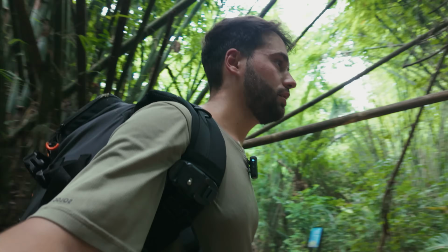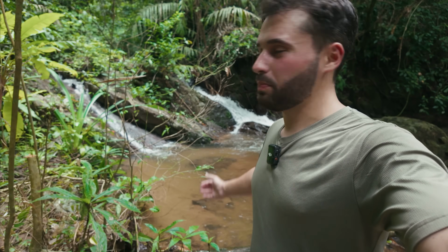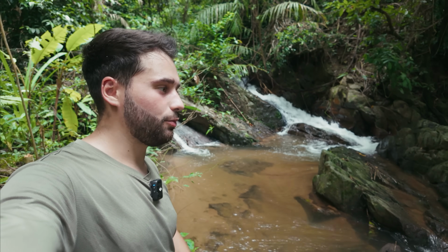See this? Restricted area, guide only. That's where I was. Not even kidding, probably an hour ago. Okay, back at the beginning, sort of. Here's a portion of the waterfall. I'm gonna start filming some of the fish. Oh, mosquito. I'm gonna start filming some of the fish and then I'm gonna film some of the crabs. Can already see some of the Danios in here, so I'll start with that and then I'll move on to the crabs.